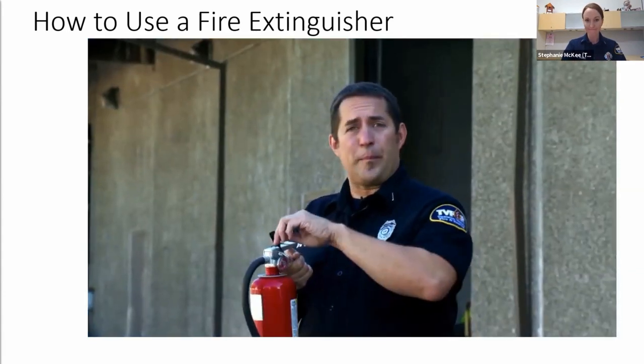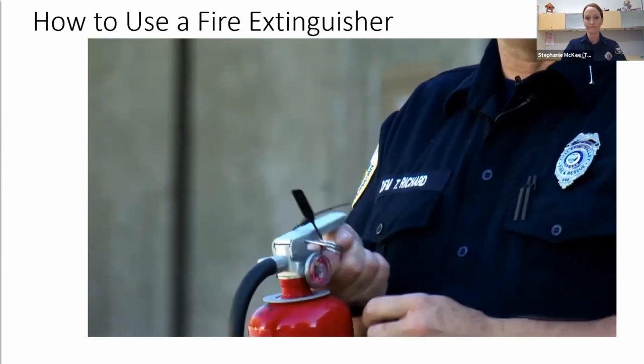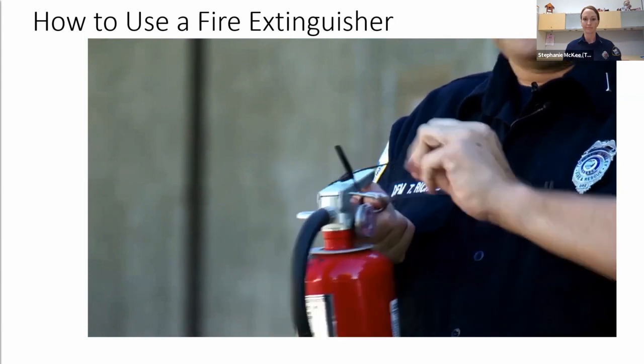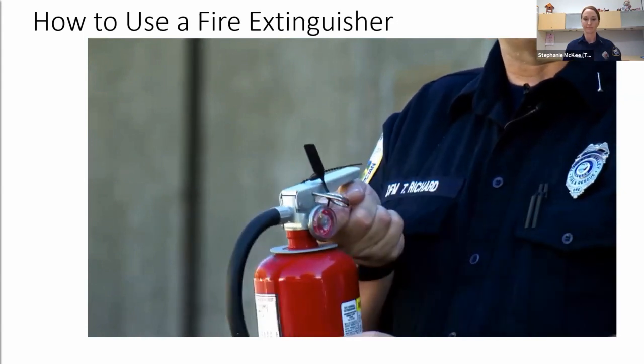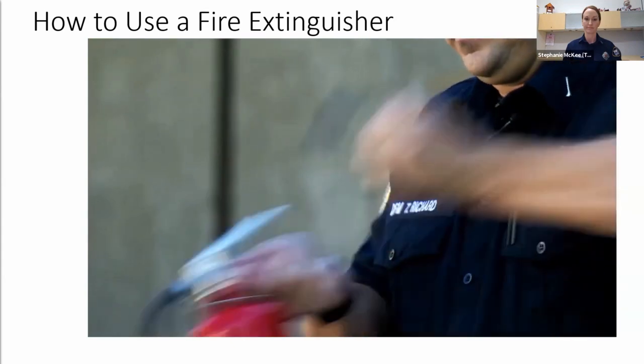One more thing, the plastic tab is just a security device to hold the pin in. So when you do pull this pin out, pull straight out or pull and twist, whichever is easier, and hold the bottom handle.